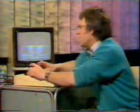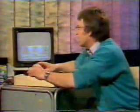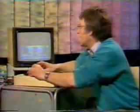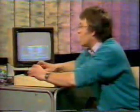Well, it's for the BBC, all the BBC series, any combination. And it's really what simulator buffs have been asking for years. And when will it be available? About two weeks' time. And how much will it cost? $19.95. And does that include this data link? Including the hardware link. Right, yes.